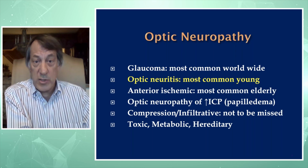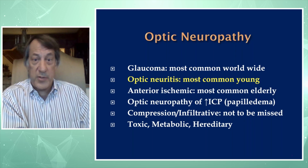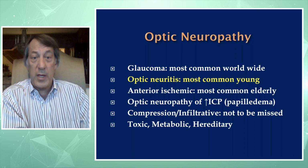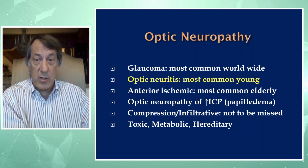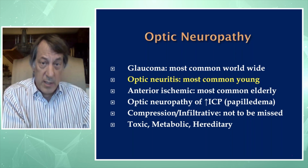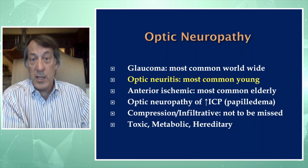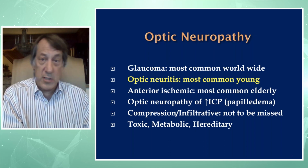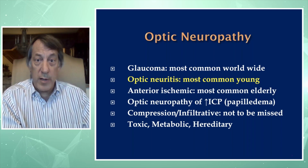And then as a neuro-ophthalmologist, I deal with all the rest of the optic nerve conditions, whether it's inflammatory, such as optic neuritis, related to poor blood flow, something we call ischemic optic neuropathy, or from medication toxicity or tumors pressing on the optic nerve. But what we'll talk about tonight is optic neuritis, which is the most common form of acquired optic nerve condition in young patients, and is associated with multiple sclerosis in a significant percentage of the individuals who acquire it.